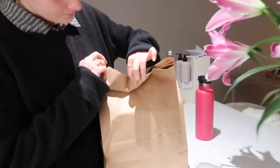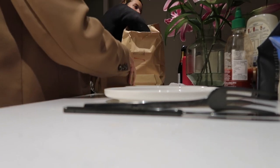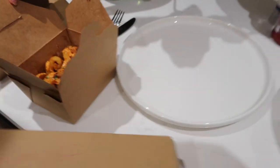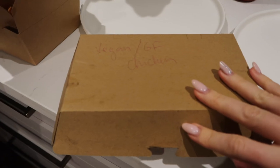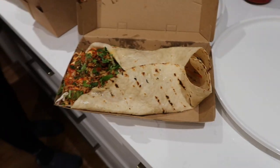Oh, hello. I'm so excited. Okay, these are your chips. These are mine. Can I open it just for fun? I feel like I have to try it. I mean, it's only going to make me fatigue. This is your one. A little bit soggy, but I think that's why you need the travel. Oh my god.